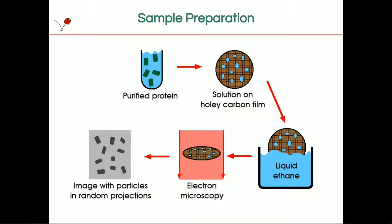What we do is take some of our sample that we want to look at. In the case that I showed you earlier, that would be beta-galactosidase. So we have some purified protein, and then we put a small amount onto one of these grids that has a layer of carbon with small holes in it. And then we blot that very, very thin, just using filter paper, and plunge that very, very quickly into liquid ethane. And that gives us this vitreous ice. Once we have that grid, we can put it in the microscope and start taking images of it.